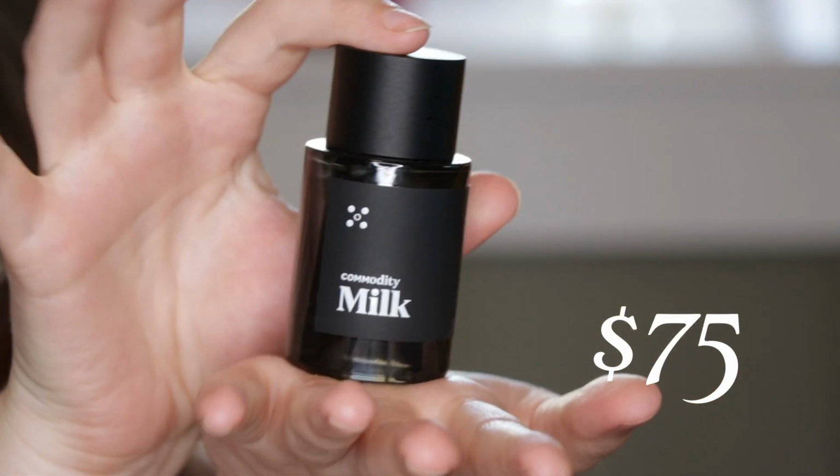Nice little bottle. Oh yeah, that smells so good. Unfortunately, I already have a scent on right now, but I'm just gonna spray it on my wrist. That is absolutely lovely. Ooh, it's kind of sweet. It seems like a really good all year round kind of fragrance, so I'll be interested to try that on my whole body and see how it dries down and lasts throughout the day.